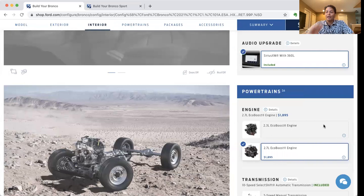So the first question is about keyless entry. Does it include keyless entry? If anyone knows that, let me know. My assumption was that it did include keyless entry. The Base does include keyless entry. Now, if you have a manual transmission, you're only talking about not start and stop, but lock and unlock.